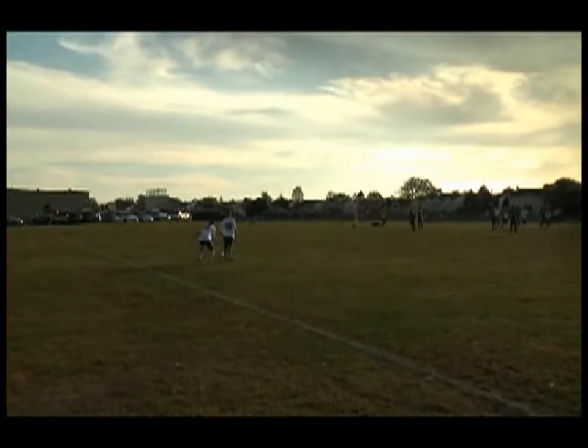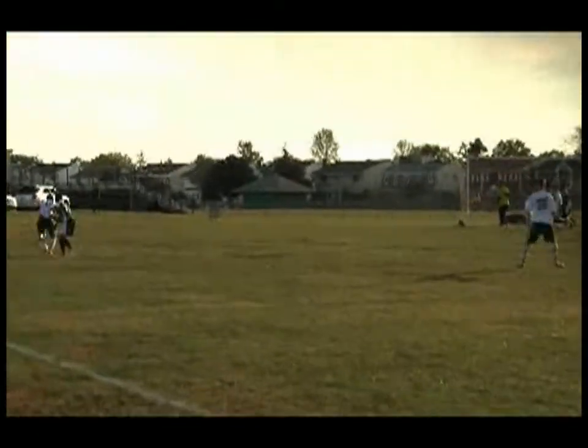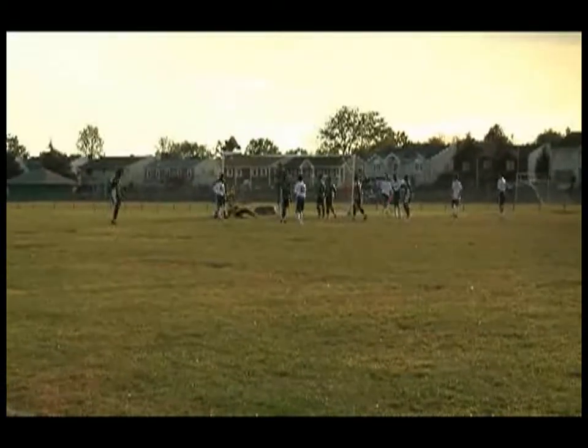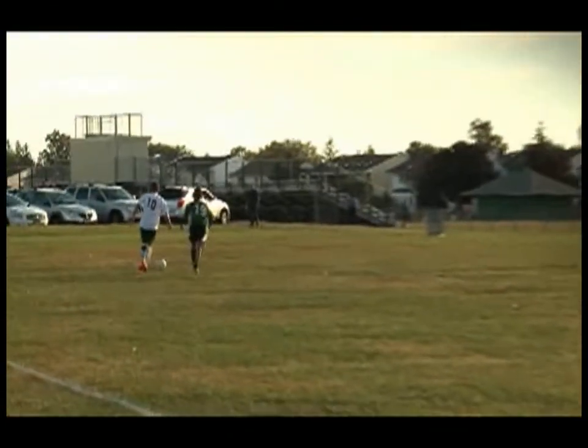Officials let the play advantage. So Friedlander with it. Sends in a low cross, which is headed past the goal line. Zach Doroshkin couldn't get that one towards goal.